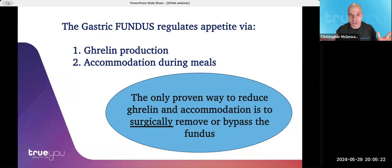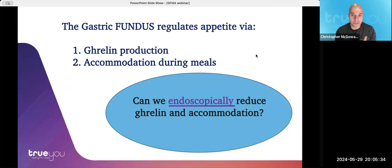Historically, until very recently, the only way to reduce ghrelin and accommodation was to surgically remove the top of the stomach or bypass it with a gastric bypass. So we asked the question: could we endoscopically reduce ghrelin and accommodation? Is that possible? That had never been shown previously.